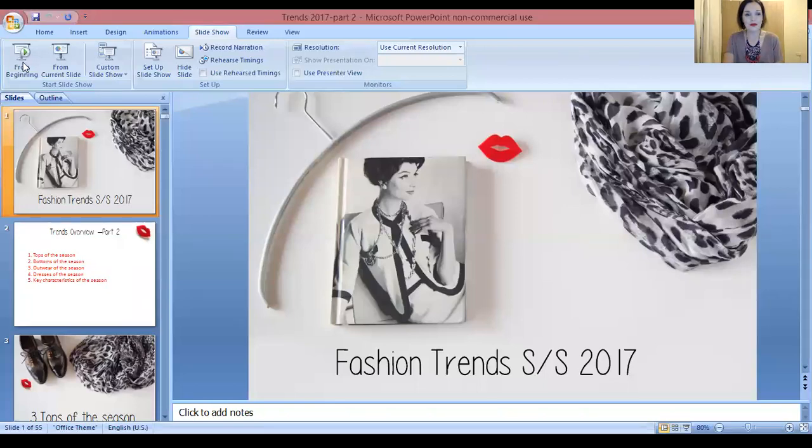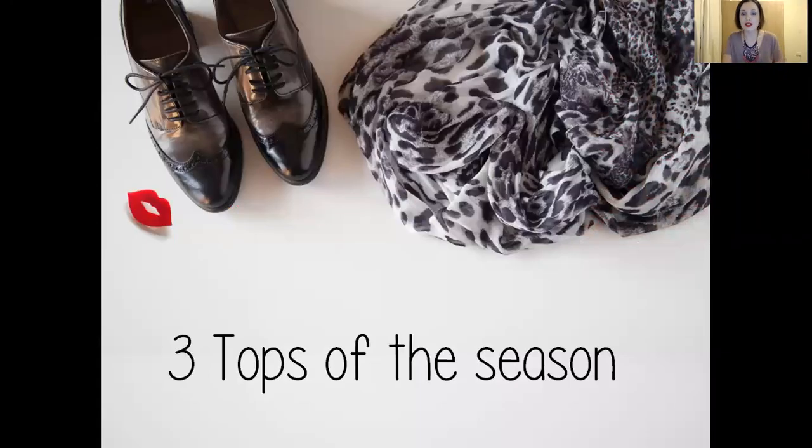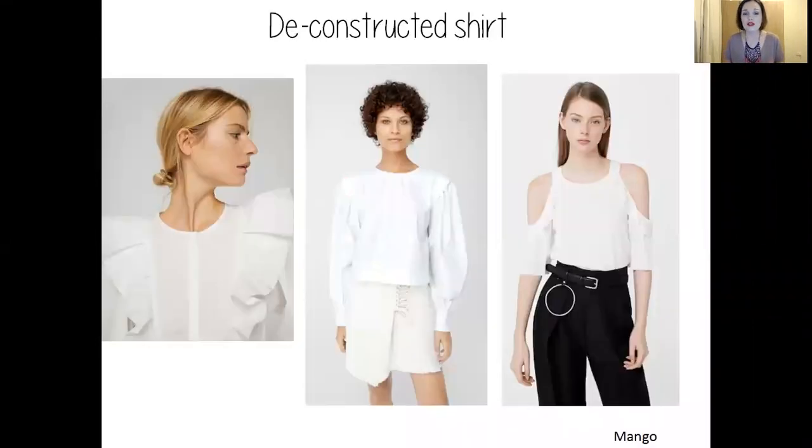So we will go through those key elements, key steps. So tops of the season, bottoms of the season, outerwear, dresses, and key characteristics. Yes. So when it comes to tops of the season, I've identified 3 key types of tops. First thing, very huge on high street, the deconstructed shirt.